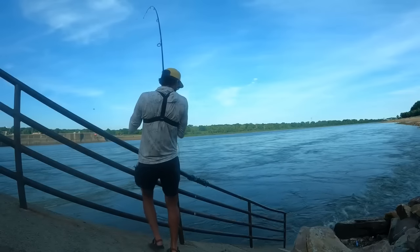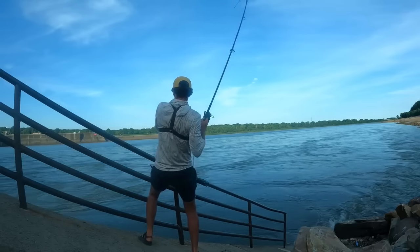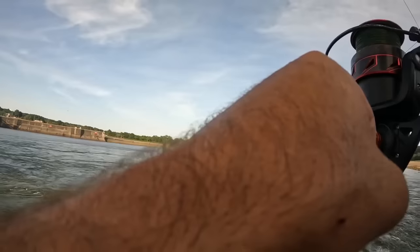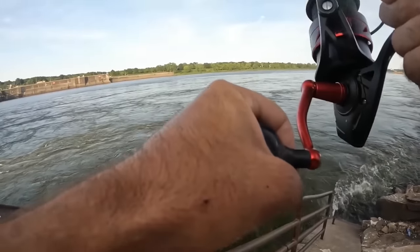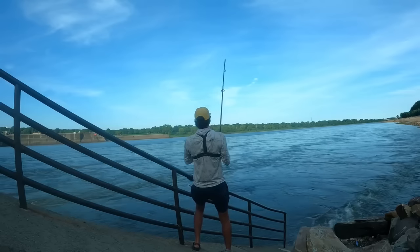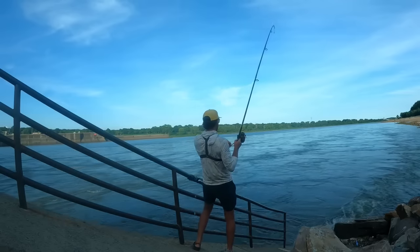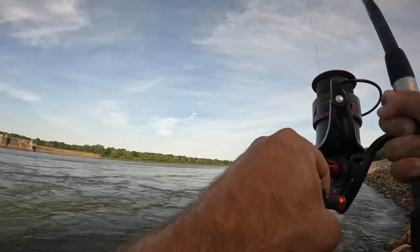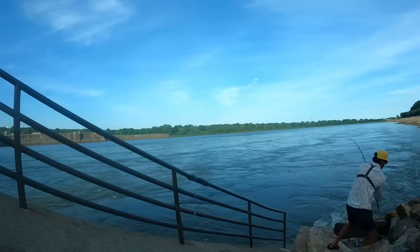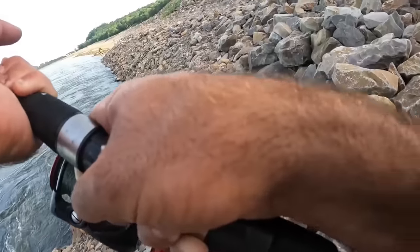No. No. Don't go down there. You come here. You come here. You come here. Yeah. He's gonna make me go for him. He hasn't surfaced yet. Jeez. We're going on another run. He felt small at first, but now he feels big, honestly. Okay. Let's see if we can race him down there.